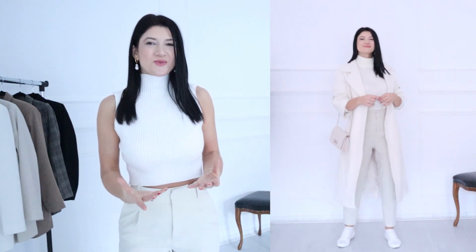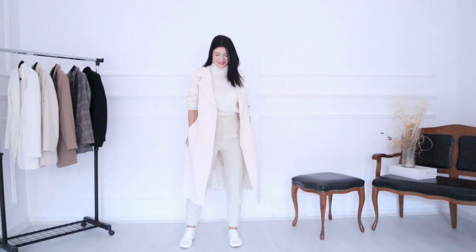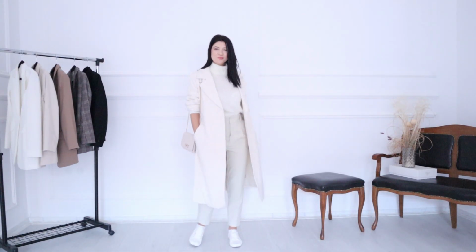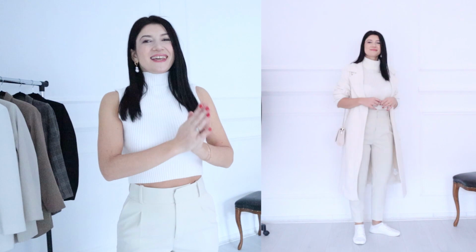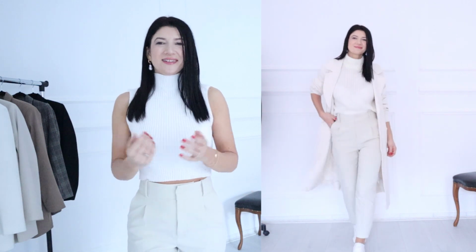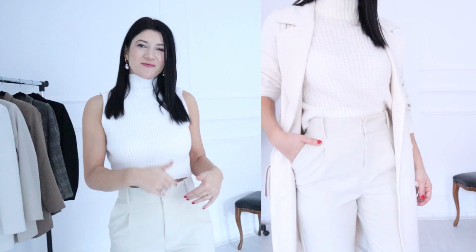It looks so dreamy, and honestly, styling like this for winter can definitely make you look a little bit more interesting. Even though it is a basic everyday look, it can nevertheless look elevated for every day. So yeah, that's another look that I wanted to share with you, and I really hope you find this one as interesting as the previous one.